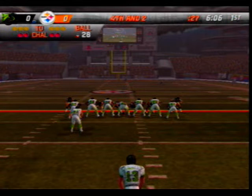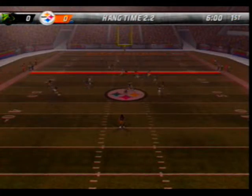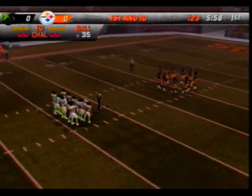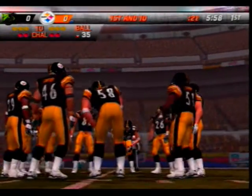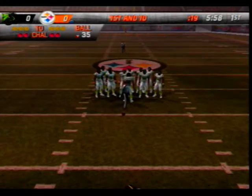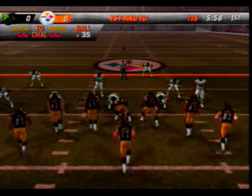Gaines is ready to punt this one away. Shepherd is back to receive this kick, and he chooses not to return this one. Fair catch made at the 35-yard line. Ball on their own 35. Start the drive at the 35-yard line. First and 10.